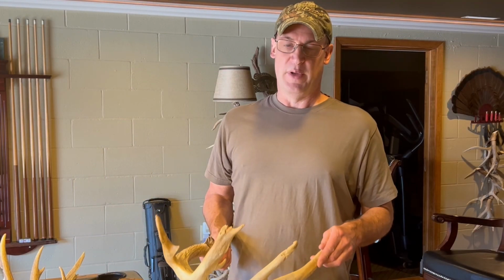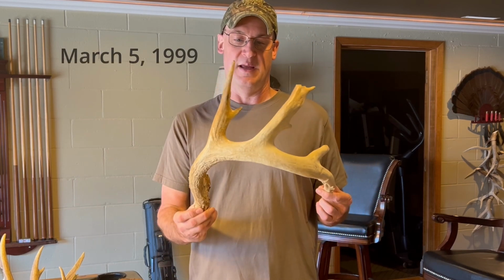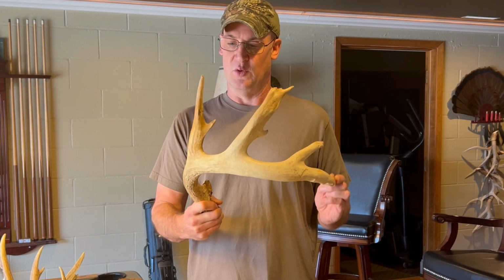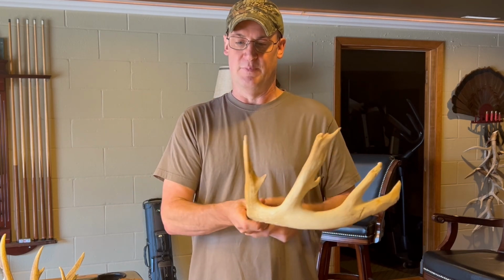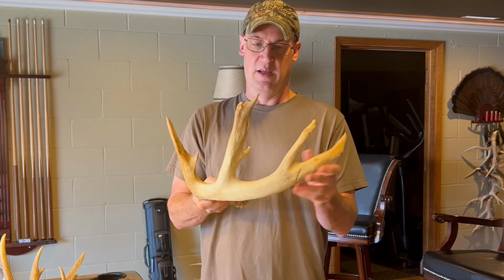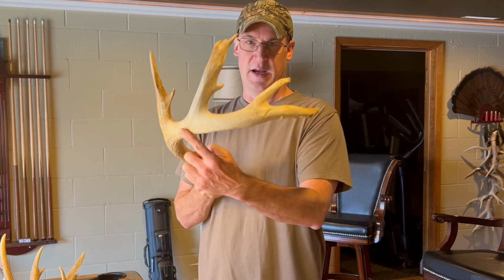So now we're getting into my biggest sheds. This was found in 1999 in a field, and unfortunately it had weathered and had been tilled over. It's got farm implement marks here, the G2 and the G1 and the G3 and kickers have all been kind of knocked off a little bit. But what's remarkable about it is it's got a 29-inch main beam.